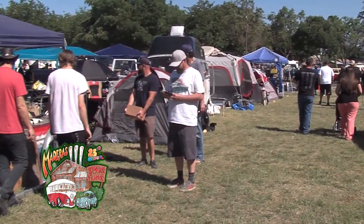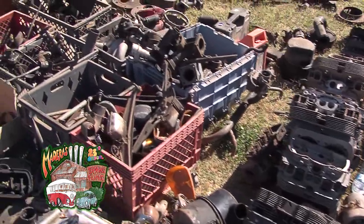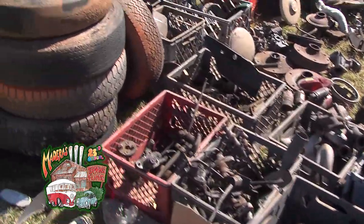We've got people here from Arizona. We've got people here from Oregon. Every year it continues to grow. We've got vendors coming in from the Central Coast, coming in from the Los Angeles area. Social media is really helping us out because that goes across the country. And the word is getting out that this is a great show to come to because you can camp, bring your family, and be totally relaxed.